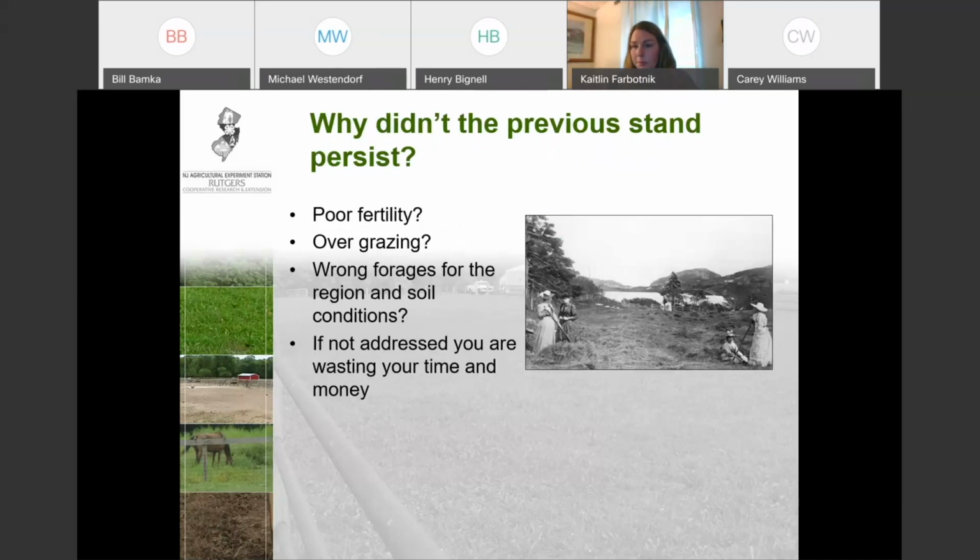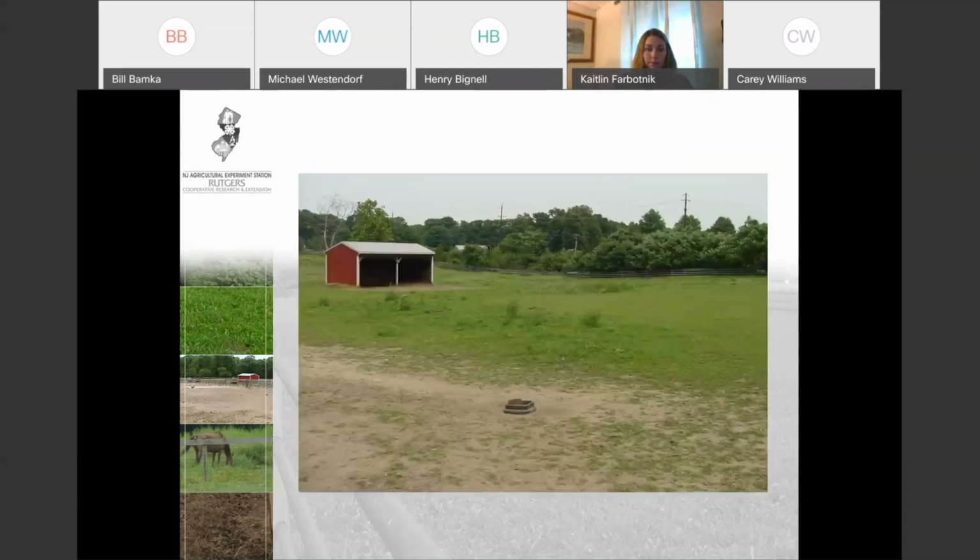So the question you might want to ask, if you're one of the people out there now who's dealing with a weedy pasture, is why didn't my pasture do well? A lot of times, and probably one of the more common things, is poor soil fertility. You've got to ask yourself, when was the last time that you limed? When we talk about liming programs, there's a reason for that, because there's a soil pH which is best for producing forage grasses. Are you overgrazing? Did you pick the wrong forage mix for your soil conditions? If you don't address these things when you're doing your renovation or managing your pasture, you're eventually going to have problems with weeds.